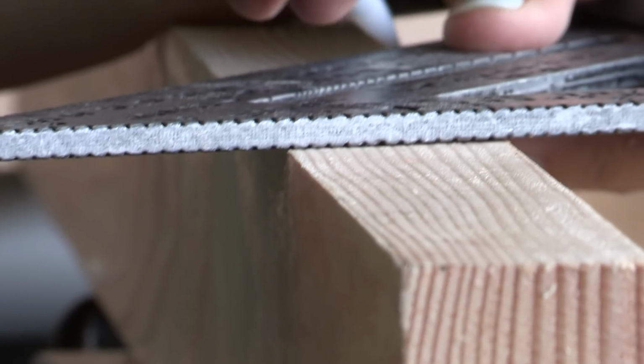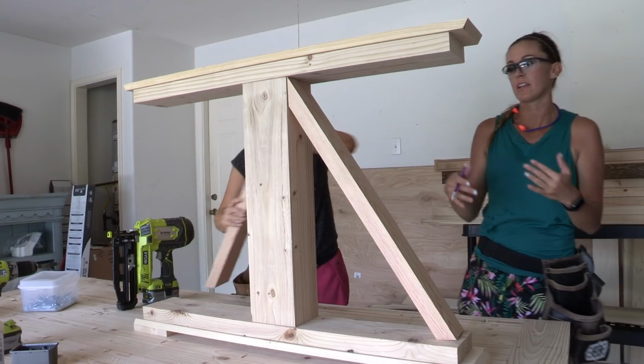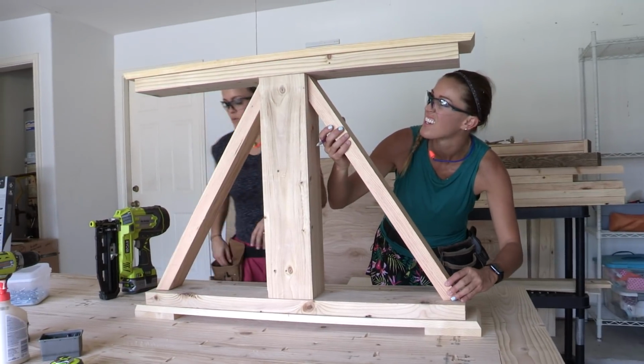All right, foot pads are done. Now we're going to add the cute decorative trim. We always say on this trim to measure and cut as you go. We will have the cuts for you on the plans, but unless you have your piece sitting in front of you, you're not going to have a perfect fit. And we're going to mark center.